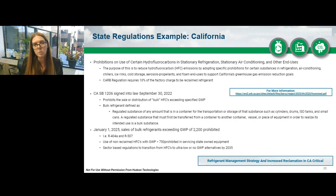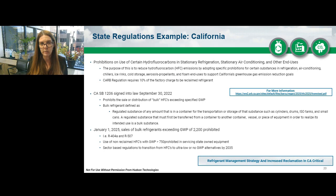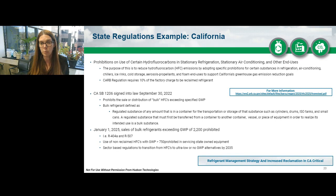So let's use California as one example here. So again, we could talk about each state individually, but California came out with a regulation several years in front of the AIM Act. Actually, it was being worked on for several years. The purpose of California was exactly like the AIM Act, that California was looking to move from higher GWP refrigerants to lower GWP refrigerants and wanted to accelerate the adoption, particularly of things like R32 and R454B. But they ran into the roadblock that building codes in California, again, did not allow the installation and the application of mildly flammable refrigerants.